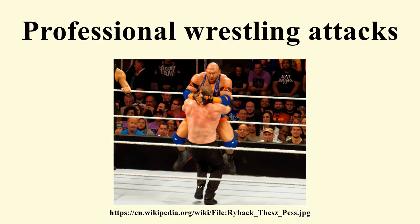Double knee. An attack where a charging wrestler strikes both of their knees simultaneously into the head, chest or back of the opponent. High knee. An attack in which a wrestler will charge towards their opponent, then jump up and raise their knee so that it hits the opponent, usually into the side of the head or face.